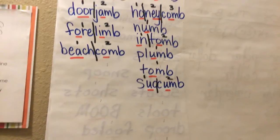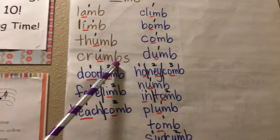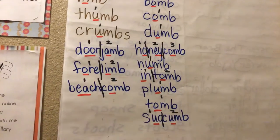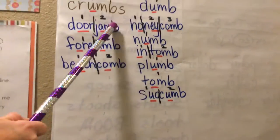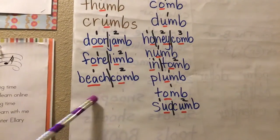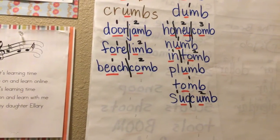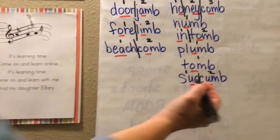All right, one more time all the way through our list. Here we go. Lamb, limb, thumb, crumbs, climb, bomb, comb, dumb, numb, tomb, oops, plum. And those are all silent B, right? Okay. Door jam. Four limb. Beach comb. I'm going to save that for the end. Entomb. Succumb. And this is going to be fast. Succumb. That is definitely what is it? What is it? What is it? Tiki.